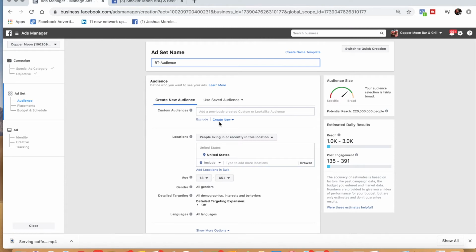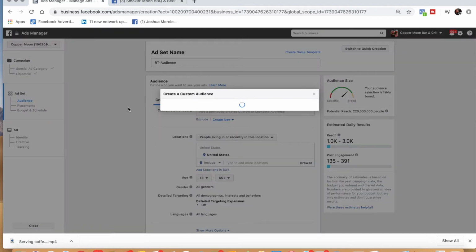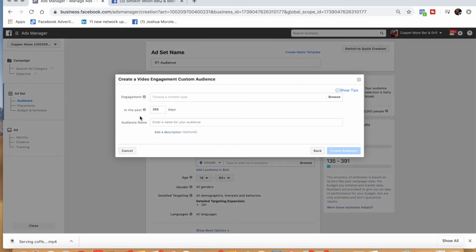So we're going to go into create new. We're going to create a custom audience. I'll show you exactly how this works. So we're going to create a custom audience from video views. So all those people that watched that video before that we had just set up, now they're going to be thrown into a retargeting bucket and they're going to be shown this specific content.